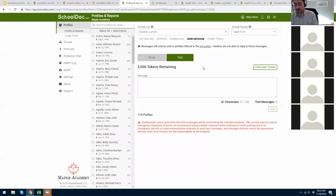Yeah, great question. So the texting feature, you preload tokens on the account, so it's about 5 cents a message. But we can see we loaded 5,000 tokens on here. So every time that you send out a message to an individual, that'll cost 5 cents. So if you're sending out a message to 30 participants, you just want to calculate what that cost is going to be. For that reason, I don't recommend using the texting for routine communication.